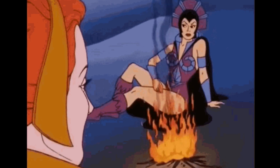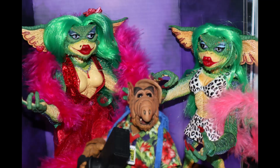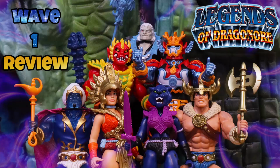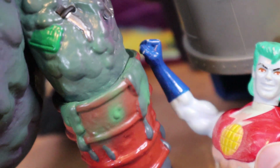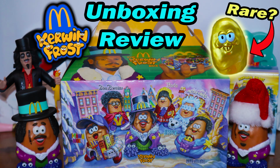And then next up, Greta from Gremlins and her red showgirl dress. Very nice. Very good. Just a very good figure. Next up also that didn't quite make it, but loved it: the Count. I loved his character, his design in the film, and it perfectly came out in a figure. Legions of Dragonar, Wave 1, also a nice honorable mention, along with another fun little one there, Paluto, who deserves to be in this. And then, not really figures, but I really thought it was neat that we got the McNugget Buddies back.